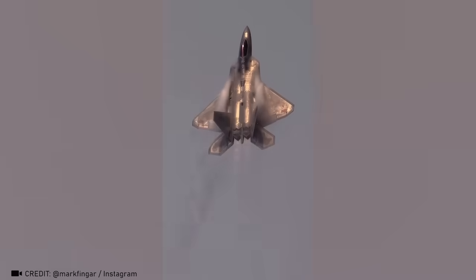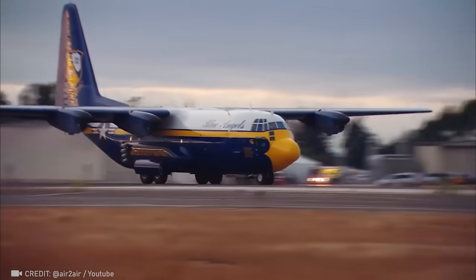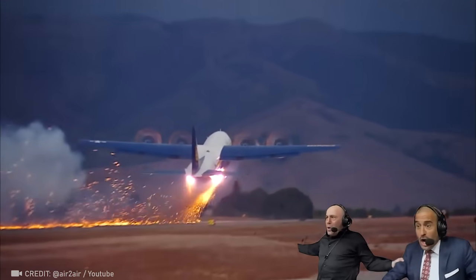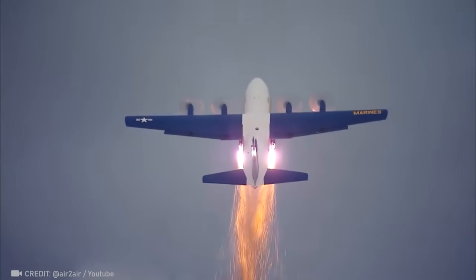Watch as the morning light and humidity reveal the powerful air currents an airplane has to overcome in flight. This plane looks totally ordinary until this moment. Yeah, that's a propeller plane with rocket boosters, and it's as awesome as it sounds.